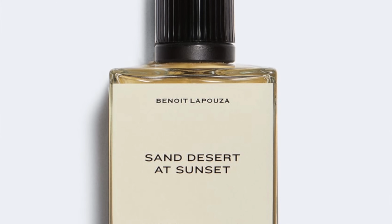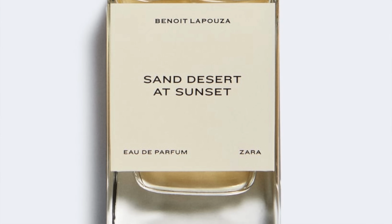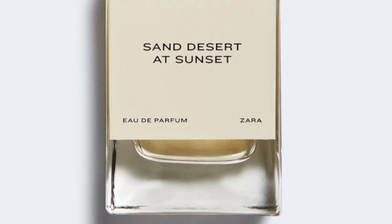For me, in this one, I feel like the cinnamon has not been blended perfectly. The cinnamon kind of stands out and hits my nose quite a bit, unlike Angel's Share. And also, there's a bit of a bubblegumminess in here, which I'm not sure where it's coming from. Something bubblegummy is in there that's kind of interfering with what I think Angel's Share should smell like. But once you get past that, this is kind of like Angel's Share. Yeah, I can see this being popular. Sand Desert at Sunset. I would get it if I couldn't afford the other.